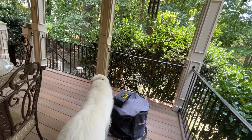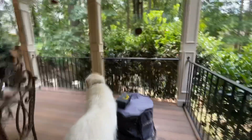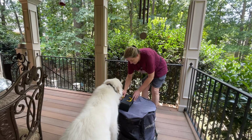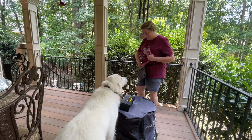Do you find it? Is that your tennis ball? Good girl. There it is. There's your tinny. Good girl, you want the cookie instead?